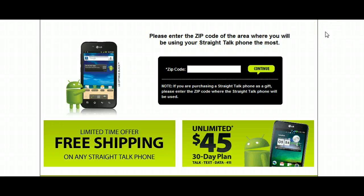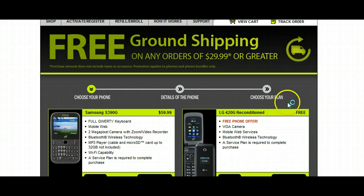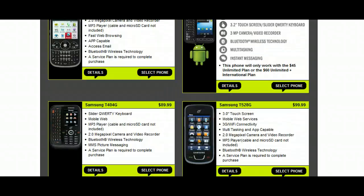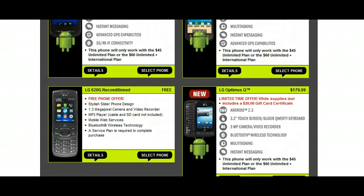For the sake of this example, I am going to feel richer, which is Straight Talk's little tagline now, and I'm going to say that I live in 90210, which is Beverly Hills, so I feel richer already. Then you enter the zip code, and here are all the phones that are available in this area.